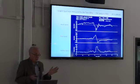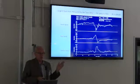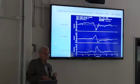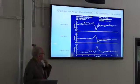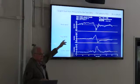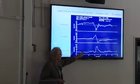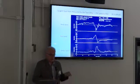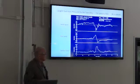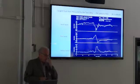One of the unique things that happened to us in Boreas was the biggest gust we ever measured in some 300 flux flights with the Twin Otter. The top plot is the north wind component, then the east wind component, and the vertical wind component, which had a gust of about 13 meters per second at only 38 meters above the ground. It was quite a surprise.